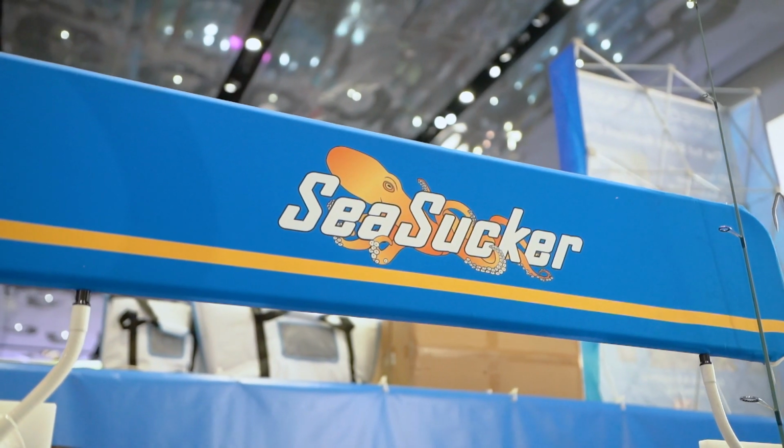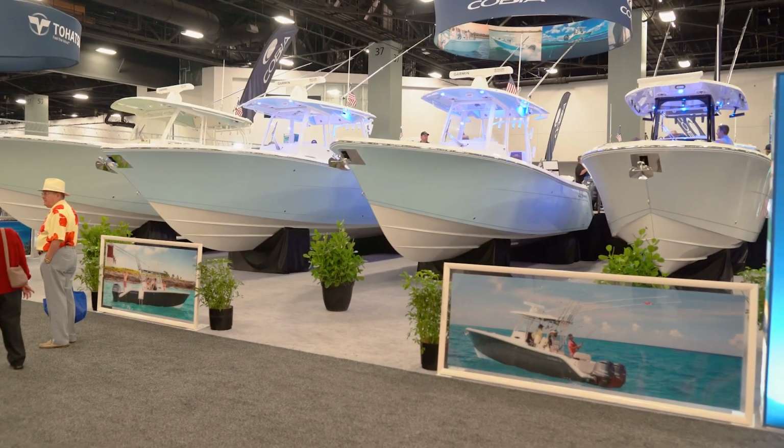So we have gotten into the marine market. That was the first market that we entered. Obviously putting on rod holders, cup holders, utility boxes, all kinds of things around boats.